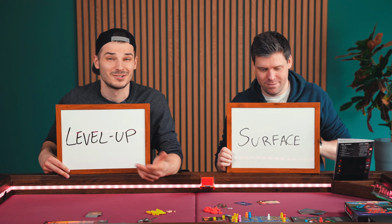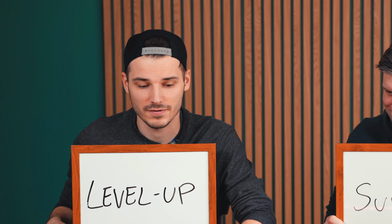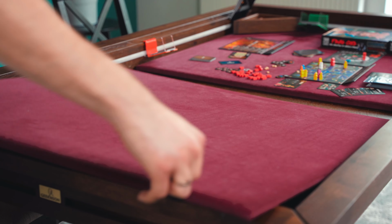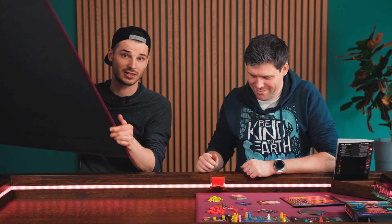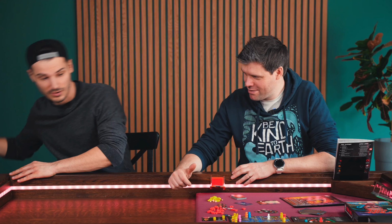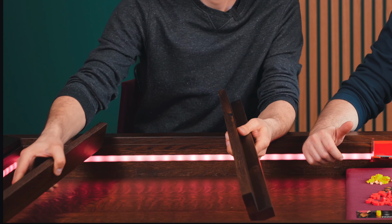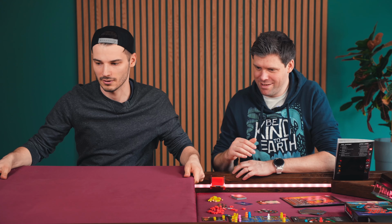Wasn't even a challenge. Talking about surfaces, my level up thing is about the surfaces. It's a really cool feature where you can make half of it rise up. You can take this one out and it leaves this wooden surface here. But wait, that's not it. You have these dividers. You just place them underneath, and now you put this one back on top.